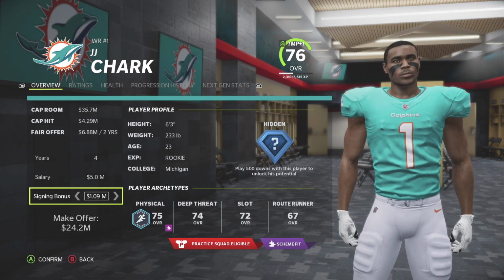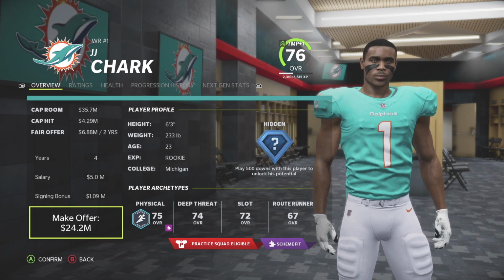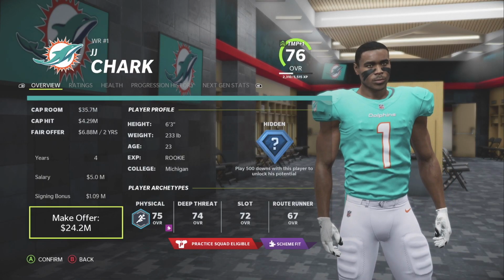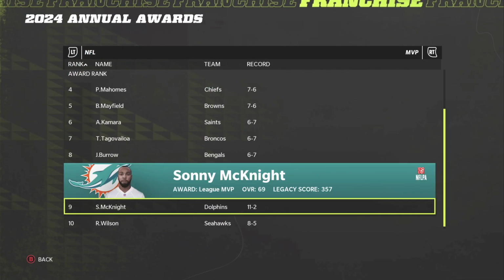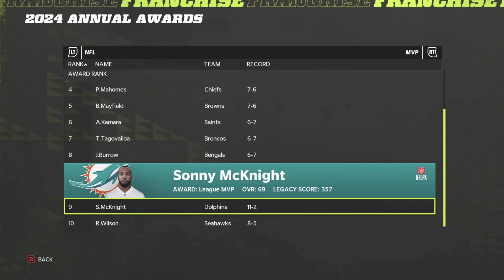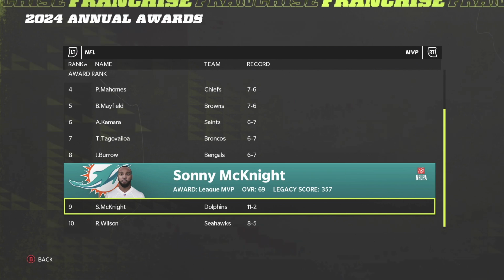But one guy I definitely want to lock up is the undrafted rookie J.J. Chark. Now, because we signed him in preseason, he did not have a multi-year contract, so that means that he was just signed for this year. I'm going to lock him up. He's going to be a lot cheaper than what he would probably get if, let's just say, it was the end of his expiring contract. And especially since he's an undrafted player, we get him at about a 4-year, $20 million deal, which is actually really, really good.